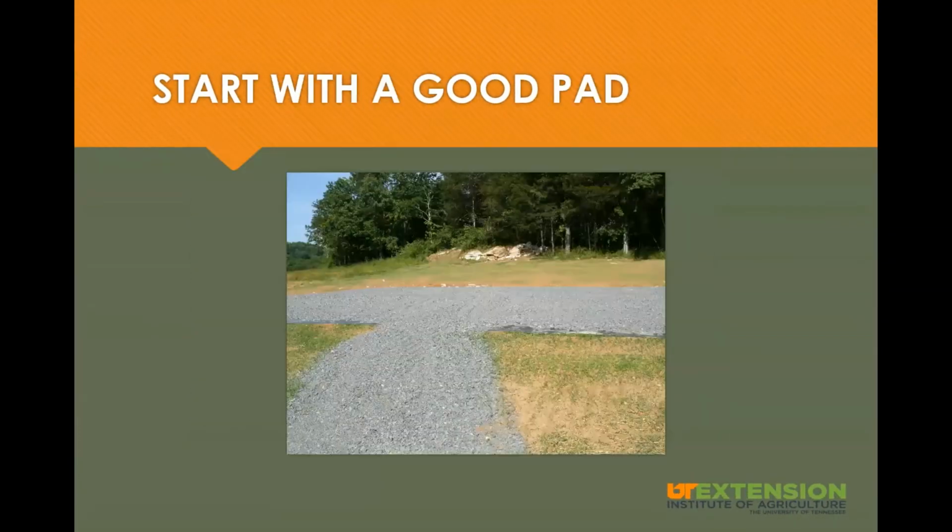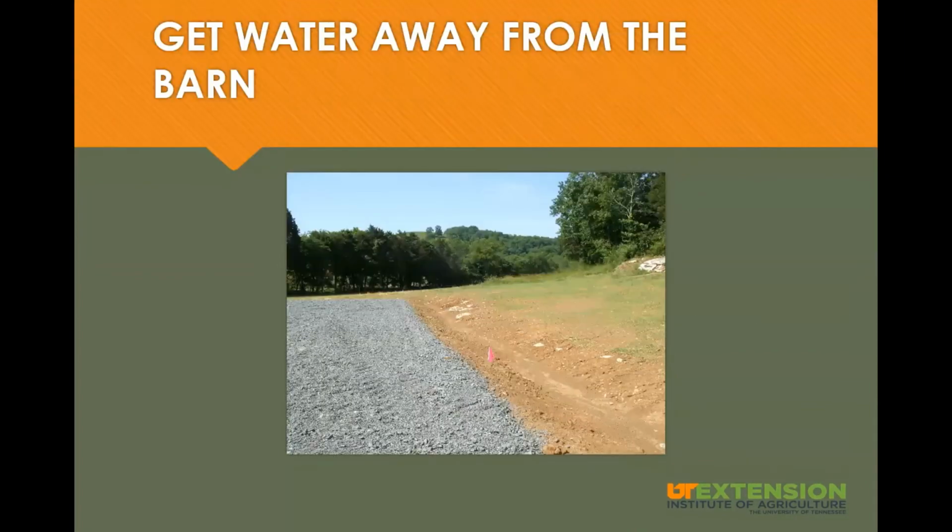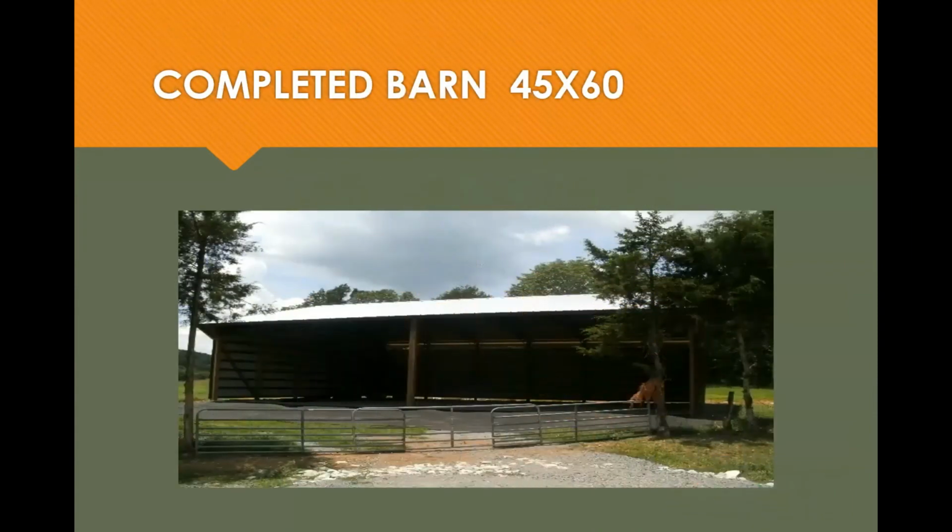Pretty tough, isn't it? This is what I like to see. Go out there and build you a pad. Pay a little dozer work. It'll pay you off in the long run. And while he's there, make sure he ditches around all sides so that the water don't get in the barn. Again, there's my plastic under the gravel. Out in front of the barn, he'll use geotextile. Cutting a ditch so it'll drain. We shot that out. Dozer guy come in, did a great job with it. He's got a barn that'll stay with him now. That's another picture of it after he got it completed.